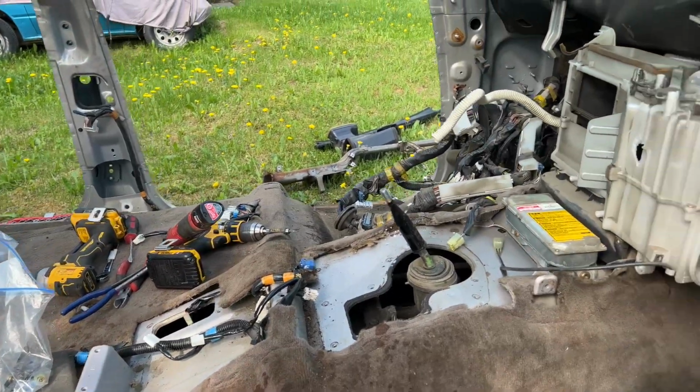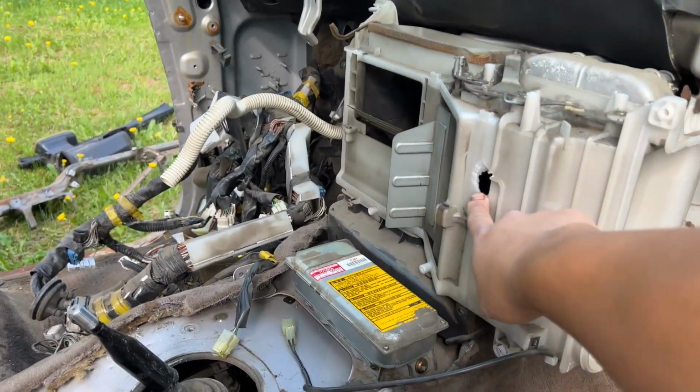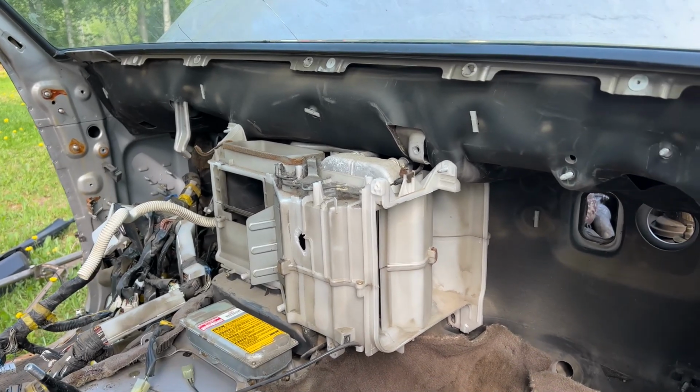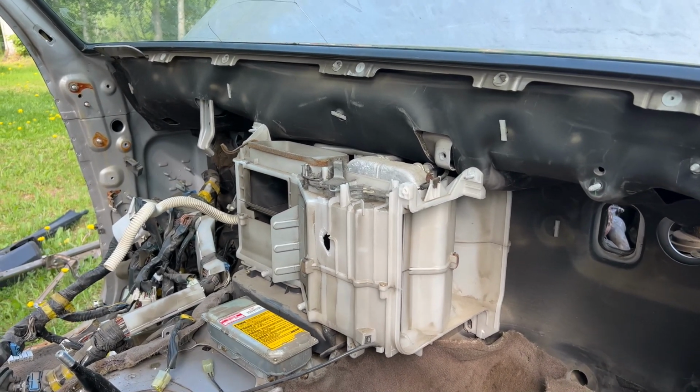Here's what I got done so far. About 2.5 hours into this, I already broke that piece there. So I think the heater core is still good, but I'm not gonna worry about it right now. I kind of want it, but I don't really need it. And I don't know, we'll see. I'm gonna leave that alone for now.